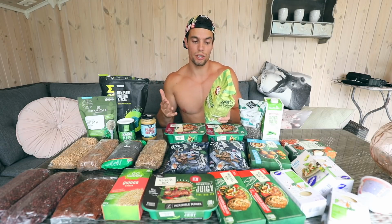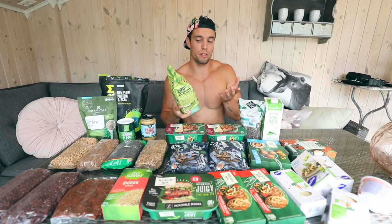And then we got the oatmeal, regular oatmeal, which you guys all know what oatmeal is. Great source of loads of different things like magnesium, zinc, iron, up to 9 grams of protein per 100 grams, which is an easy way to boost your protein intake for the day. I usually have like 200 grams in the morning, so boom, that's like 16 grams of protein right there.